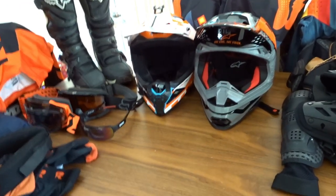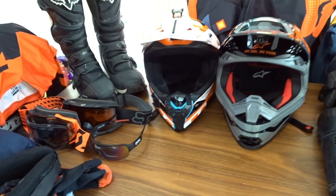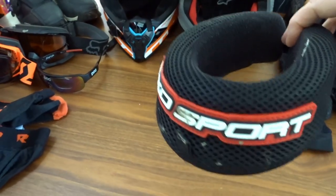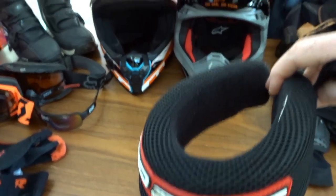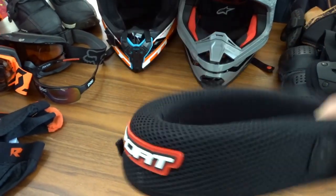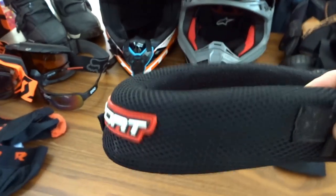Right, I don't bother with a neck brace. Some of the guys do run with them. I'm not too fussed about getting one. I just wear this little foam sort of Velcro neck protector. It stops your head flicking back and you end up with whiplash. It's just a little foam thing. It's cheap.